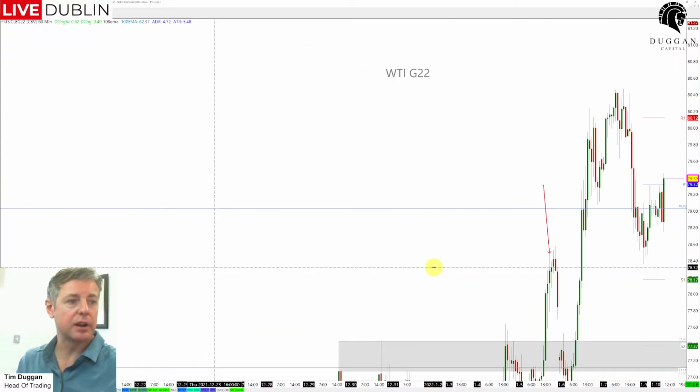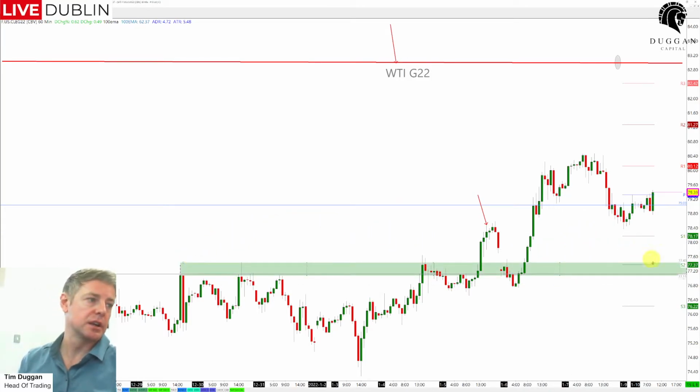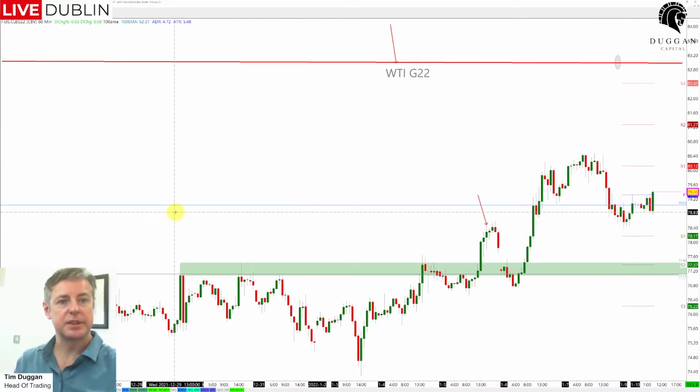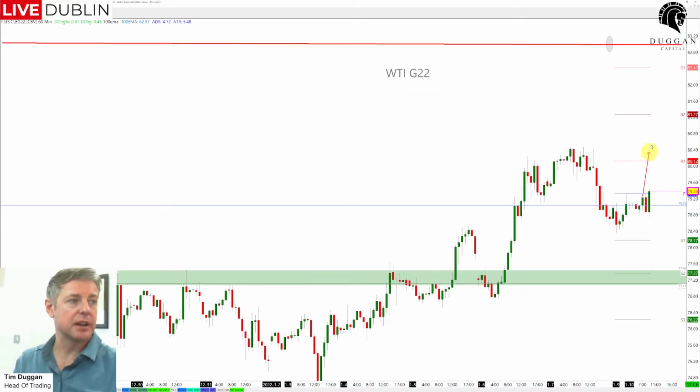Levels to be aware of on your smaller time frame. But I think there's just a superb amount of support down here. That's sort of like 77.11s to 43s. And you can see how that's traded out so far as support in this market. And you can see my targets here up at 83s set and ready.